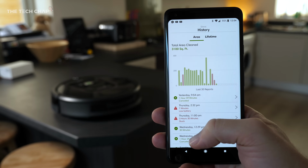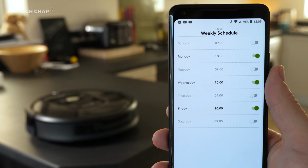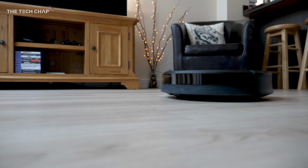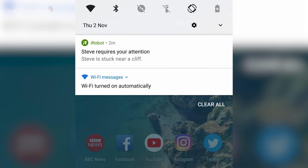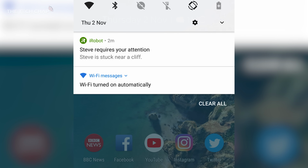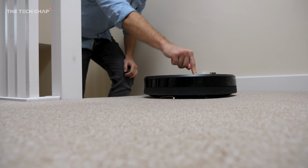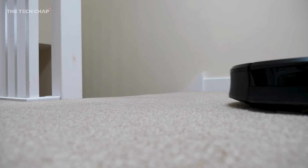I've got my robot, which I called Steve for some reason, doing the rounds every Monday, Wednesday and Friday at 10 AM. And I get little app notifications come up when he's finished, if he's full, if he's stuck, which occasionally he does get. But aside from emptying him out once a week and plonking him at the top of the stairs to do my upstairs, it's a very hands-off experience.